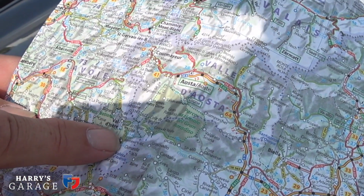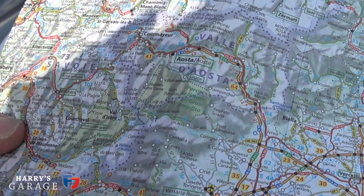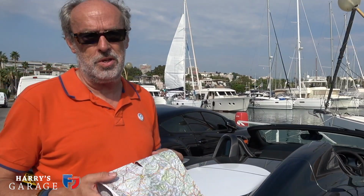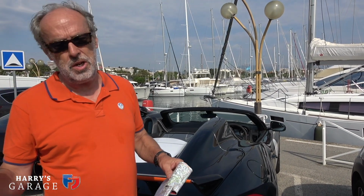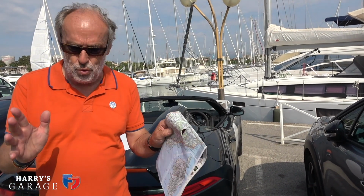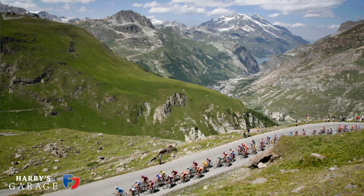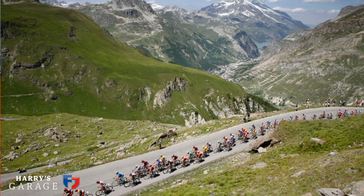Col de l'Iseran, here it is, 2,764 metres high. It's 9,000 feet high. Proper pass. It's not open for very long during the year because it soon closes off when Val d'Isère becomes a ski resort. So October time it's actually closed due to snow and doesn't open until sort of May time, so really a short window if you ever want to try it. It's part of the Tour de France as well, and I've always just wanted to see it, rather than an epic road type of pass.